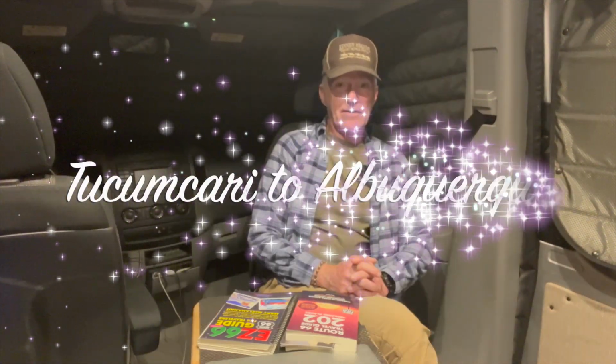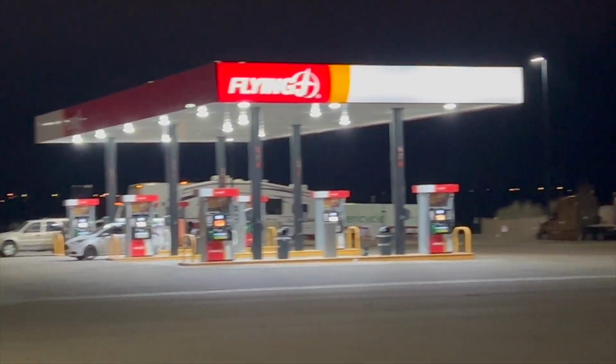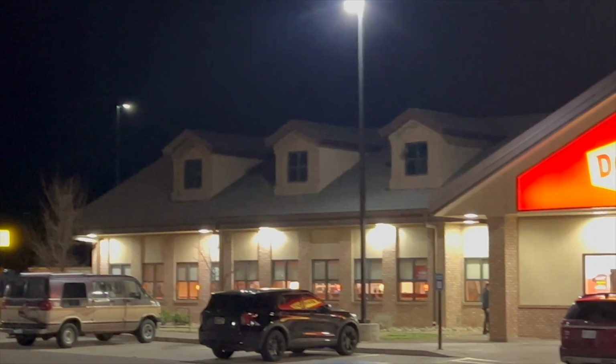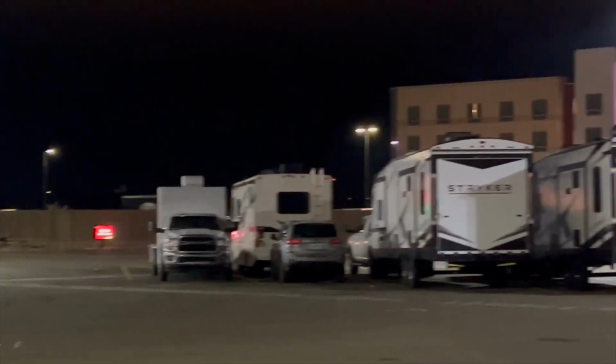Here I sit having my morning coffee. I am at Tucumcari, New Mexico right now and stayed overnight at the Flying J rest stop, which has been awesome. It's really bright, so window blockers are probably a good idea, but otherwise it was a peaceful night, really nice place to stay. It's free boondock camping.